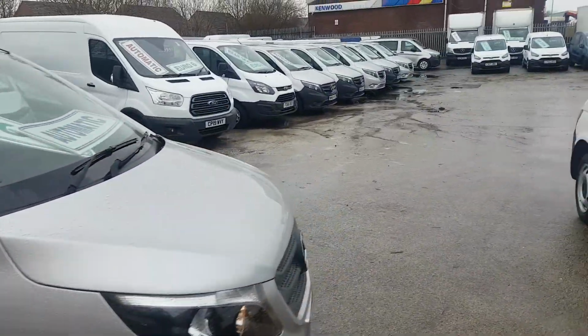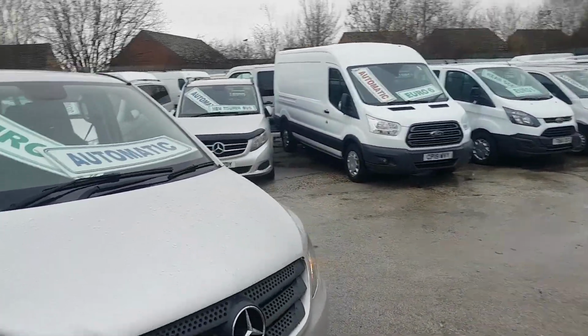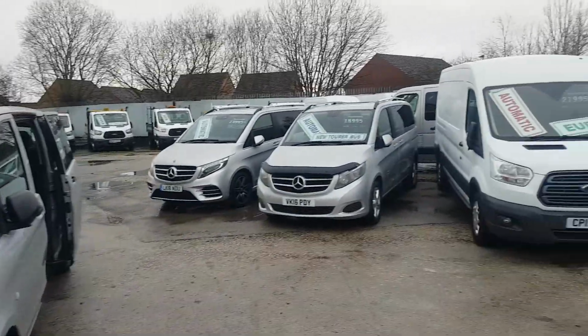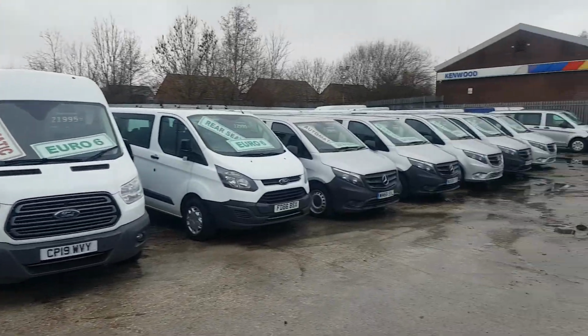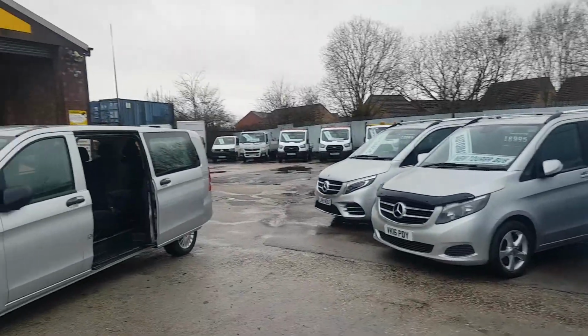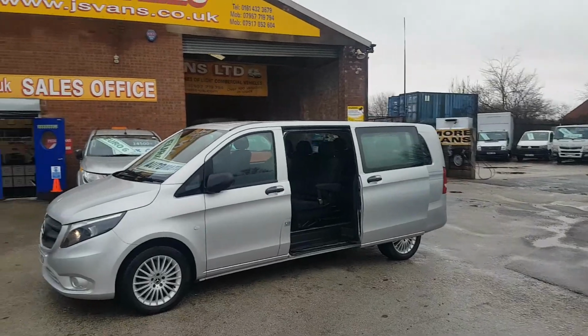Come with the free JS Vans warranty, part exchange welcome, same day finance deals. Got lots more in stock, a few more there in the background. We've got lots more minibuses on the forecourt also, over 100 vehicles in stock at the moment.